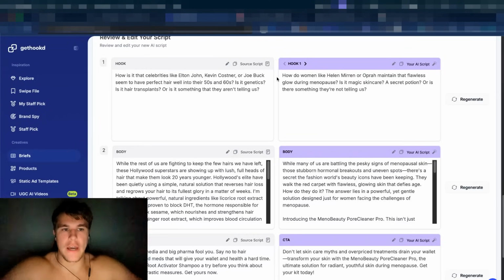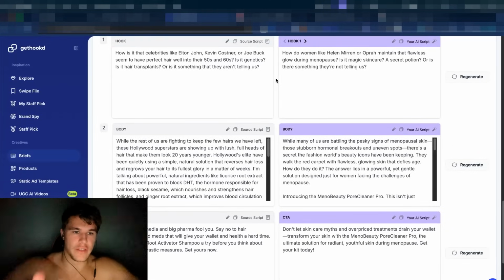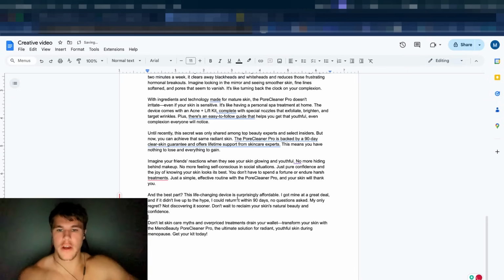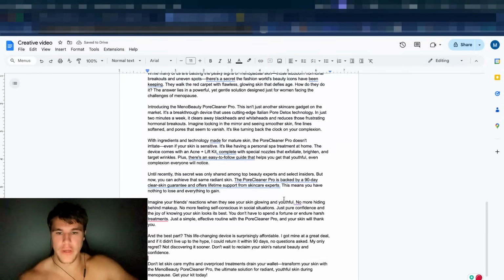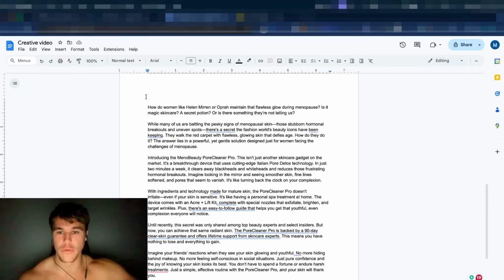All right, so what I'm gonna do now is copy this entire script and throw it into a little Google Doc so I can see it all together and read it out loud. All right, so now we have the full transcript right here. Now you'll notice, Mark, this is a pretty long script. And yeah, that's because it's modeling the example that we gave it. If we inputted a 45-second ad script as a swipe, then it's gonna do the exact same thing, but with a 45-second ad. In this case, this was more of a VSL ad, right? It ended up being around 2 minutes, but now we have the full transcript right here.